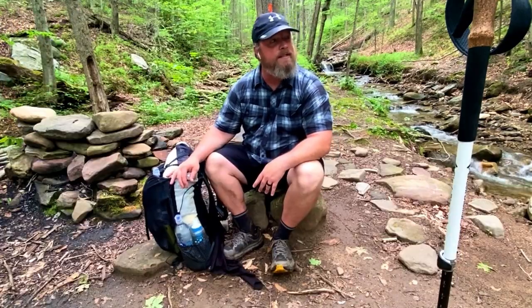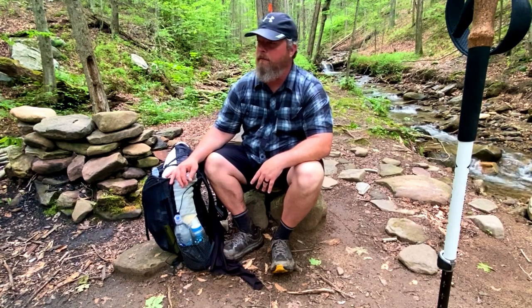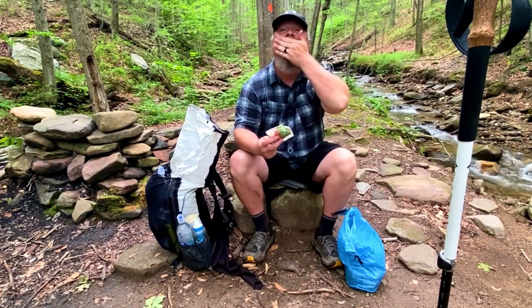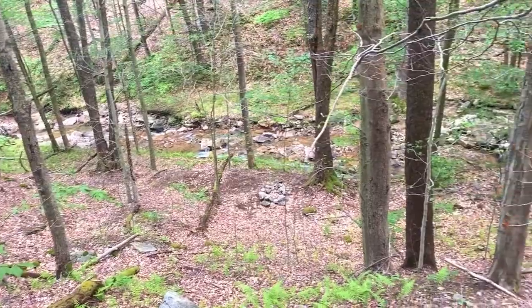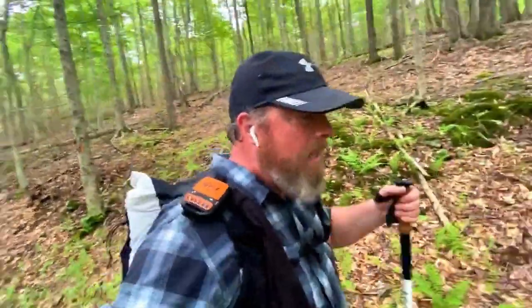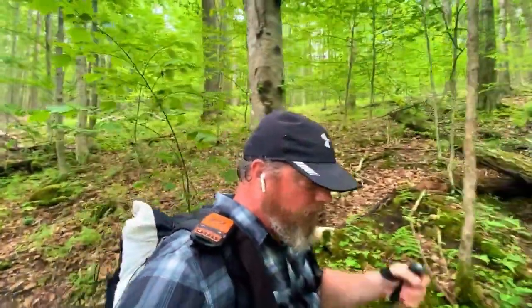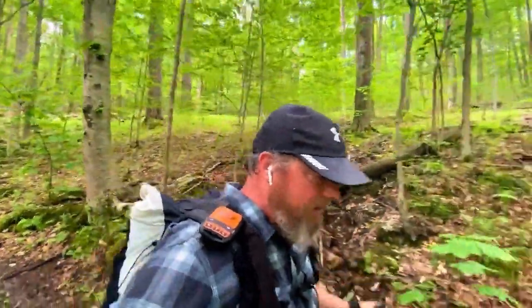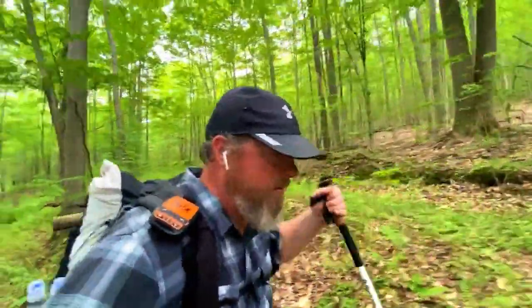Alright, so I'm about miles 17, 16, something like that. It's about 10 miles to go for the trip, so. Feeling pretty good. We got about 11 miles to the end of this trail. I'm thinking right now, I may be able to do this trail in a day hike. That would be 27 and a half, 28 miles in a day. I think I can do it. We'll see. Enough talking.